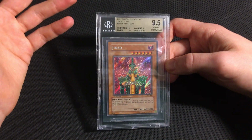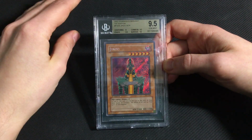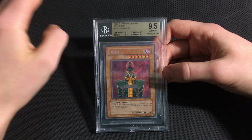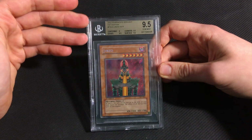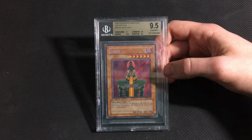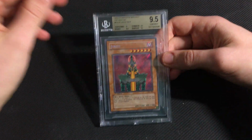I remember about a year ago you could still get a PSA 10 for around $1,000, maybe a little over that, but since then the value has gone up a huge amount. I'm not even sure what the value on a PSA 10 is now, but there have been some recent sales for BGS 9.5s with the same subs as this one for around $3,000. So that's where I put the value on this particular copy.